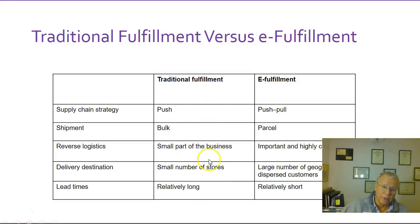Again, in traditional fulfillment you're dealing with a fairly limited set of locations versus a very large number of geographically dispersed ones, including worldwide. As you look at the Amazons of this world, you will see that they are shipping worldwide now. They're offering a Prime service in China, but it's not 48 hours, obviously, because that's impossible.